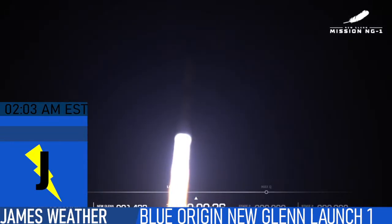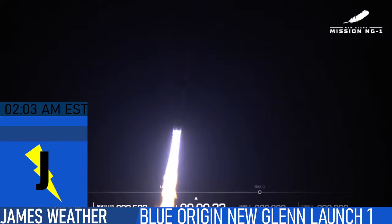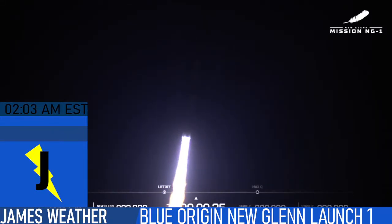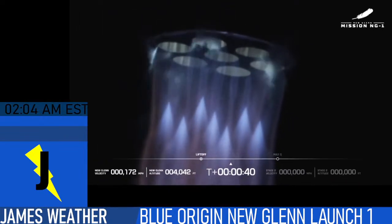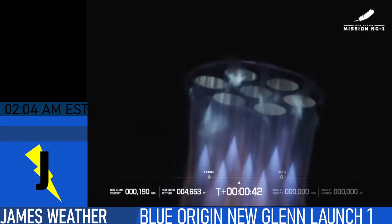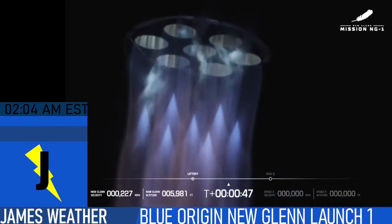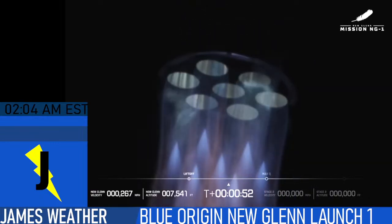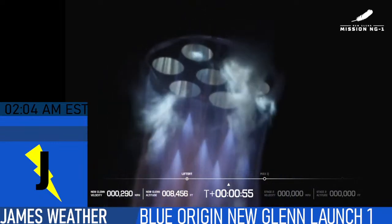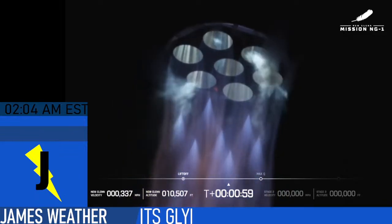Engine chamber pressures look good. 27 seconds in. Now begun the pitch roll maneuver to point downrange. Body rate responses are nominal. Chamber pressures continue to look good. Now 40 seconds into flight. End of roll, strakes now level. 50 seconds in. Data quality looks good coming down from the vehicle. Chamber pressures continue to look nominal. 1 minute into flight.